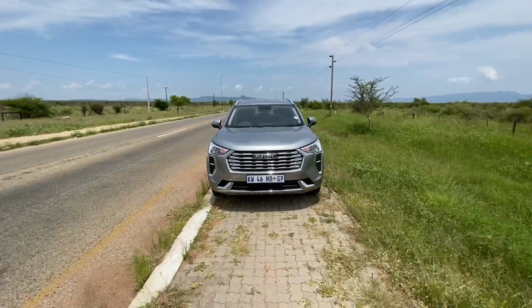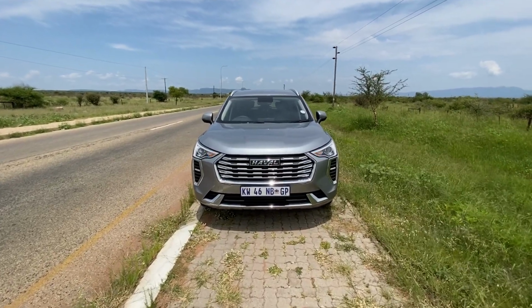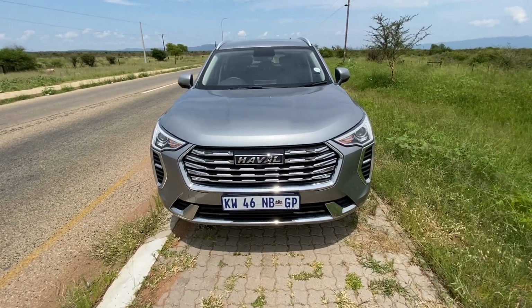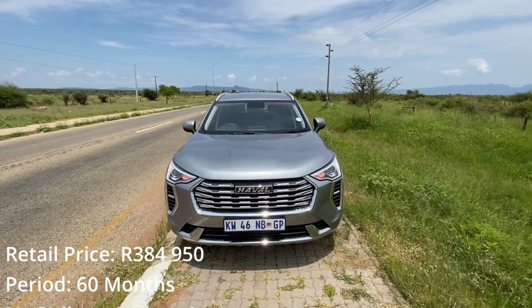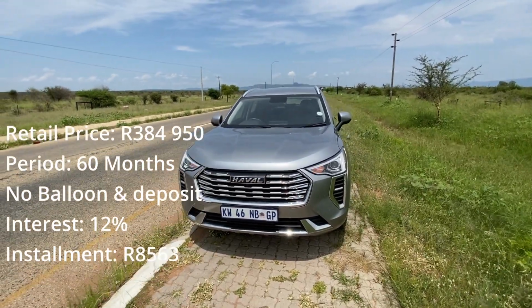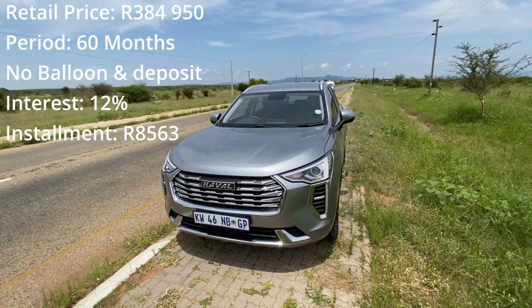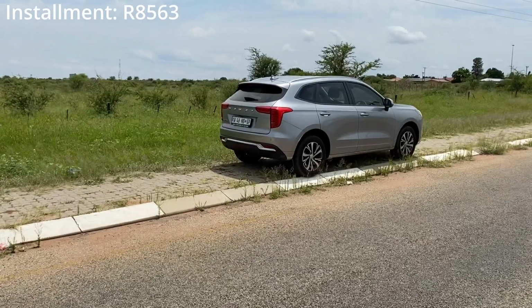I have briefly touched on the pricing of this car at the beginning of this video, and now it's time to break down the cost of ownership for the Haval Jolion Premium Auto. This car retails for 384,950, and if you finance it over 60 months with no balloon payment and deposit at an interest rate of 12%, your monthly installment will be 8,563 rands.